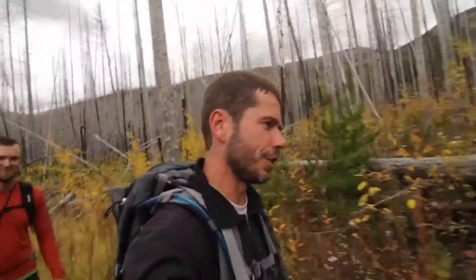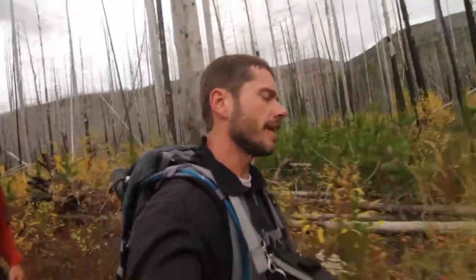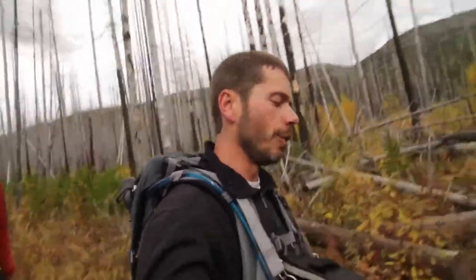Today was Mineral Creek Cabin, and Dave here came along with me, and I am very glad that he did, because it was definitely an adventure. This is my second time trying Mineral Creek Cabin. It's really kind of a ghost of trails past. You won't find it on a current trail map, and I don't think you'll find it on a future one either. It's definitely gone the way of the dinosaur.